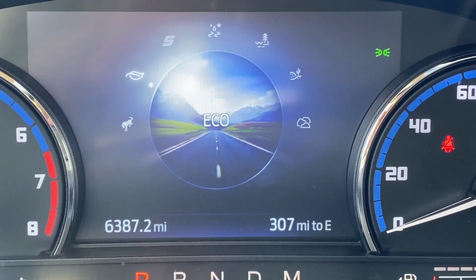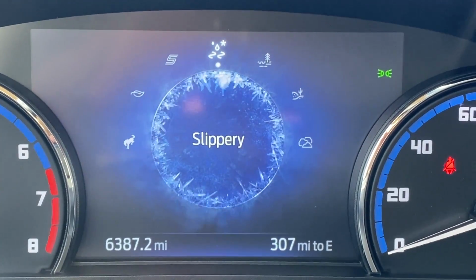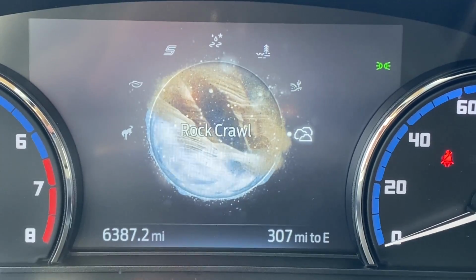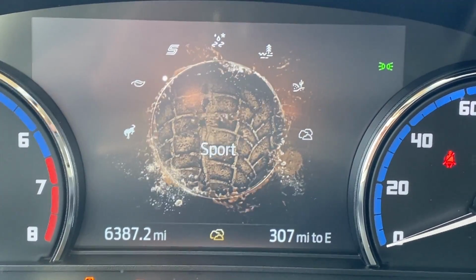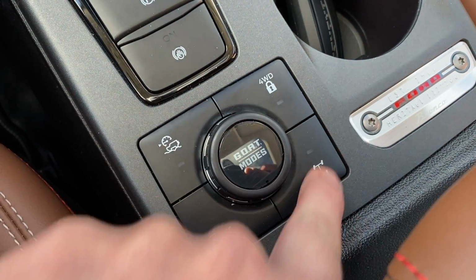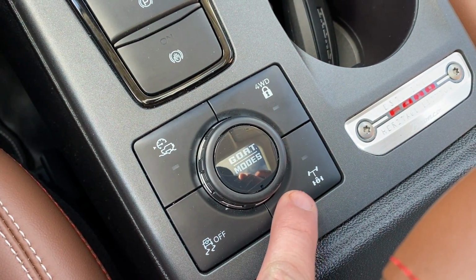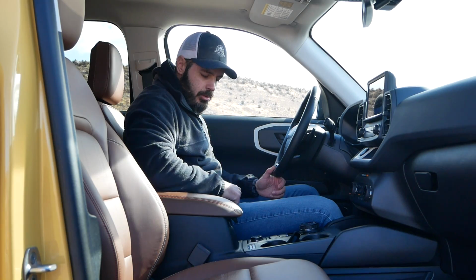And the cool thing about this, again, this is not a body on frame SUV, but you still get a locking rear differential. So not bad at all. That in addition to the 8.8 inches of ground clearance, and the Wildtrak all-terrain tires, it makes this into a pretty capable off-road little SUV. All the buttons for what I just mentioned are located here with this GOAT mode dial, locking rear differential, locking four-wheel drive, hill descent control, and traction control on and off.